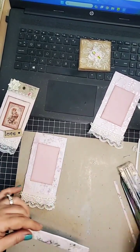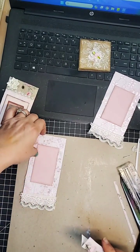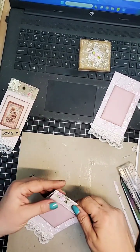Thank you. I love them too. I fell in love with them. I made one for the swap and then I was like, ooh, these are so pretty.